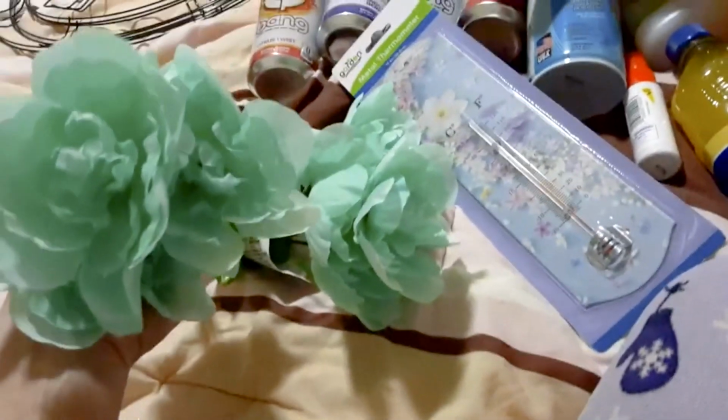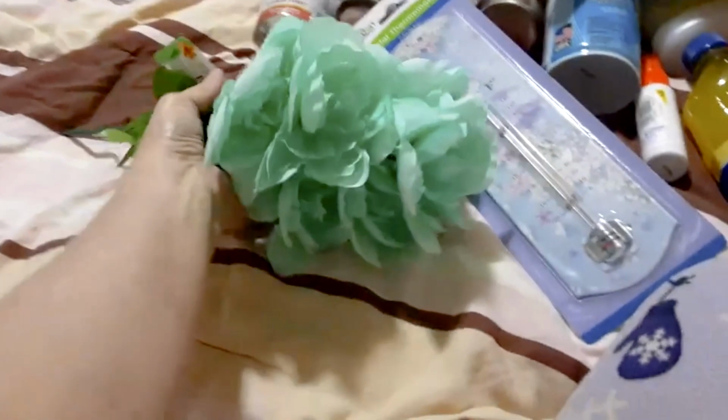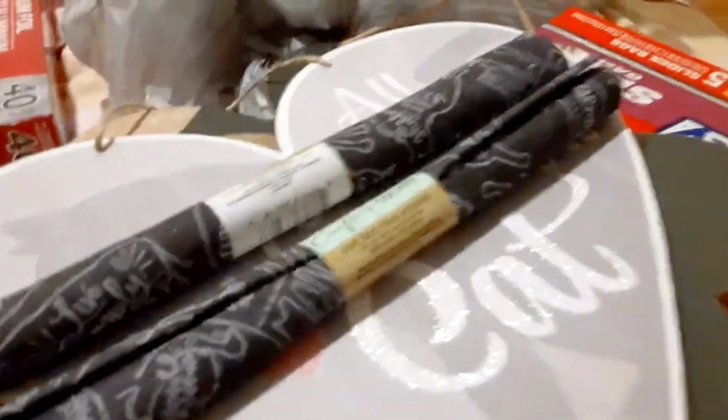And then I saw these. They're peonies. So I got two bunches of those. I thought those were pretty. Because some of y'all may not know that I make flower fairies dolls.